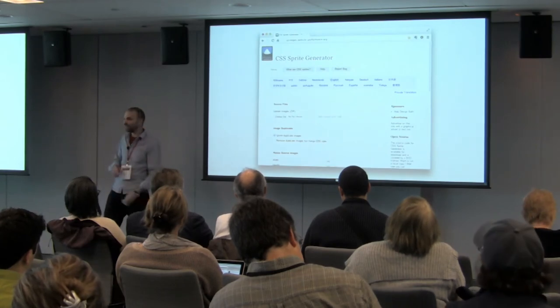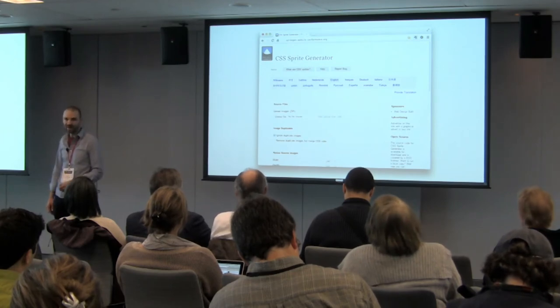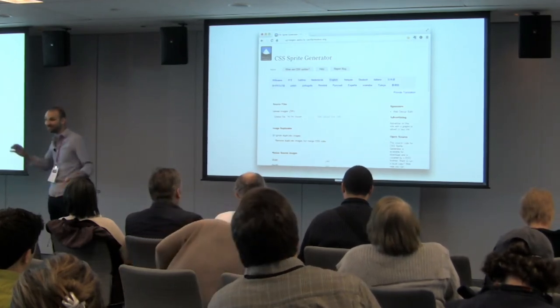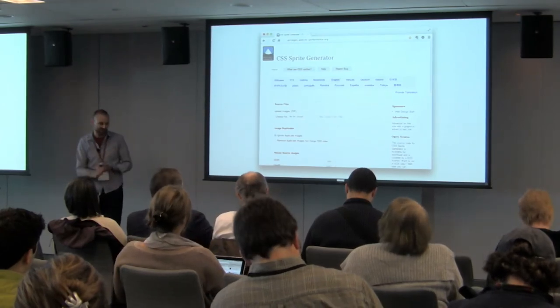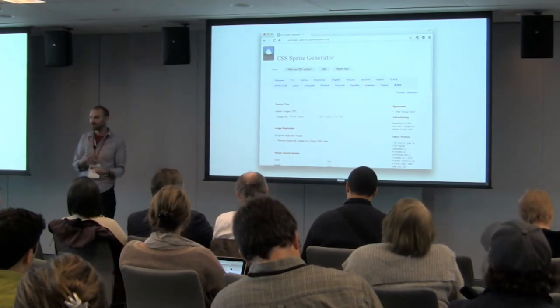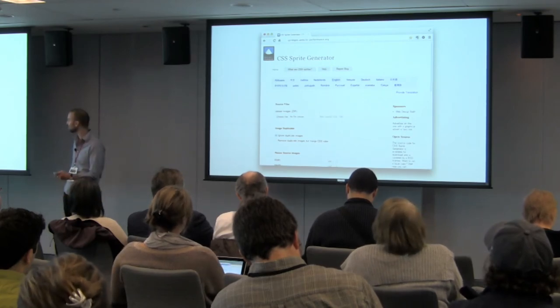There's this really great tool called CSS Sprite Generator. I know this looks like a site that would steal your credit card number, but it is actually really, really good. You just take all your individual files, zip them, upload them, and it spits out a single file for you with all the styles and markup you need to put them on your site. So this is a really great tool if you need to use image sprites.